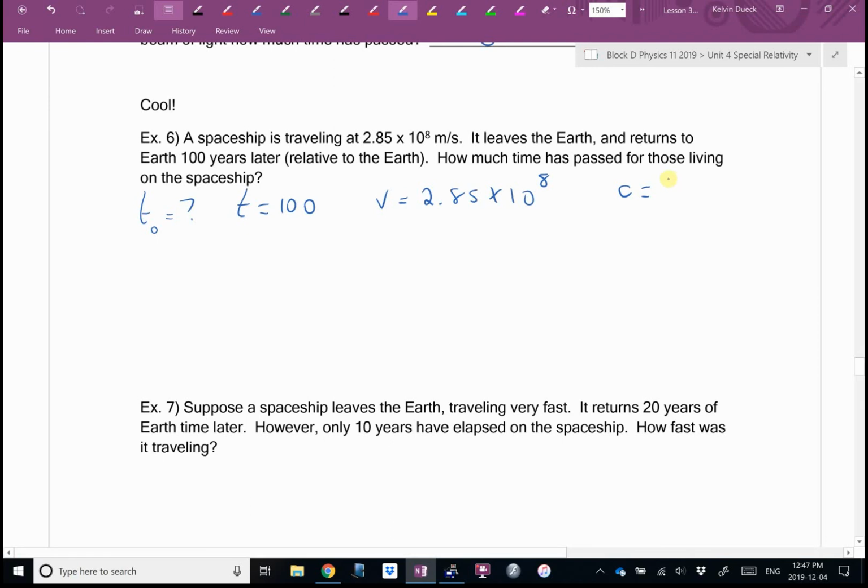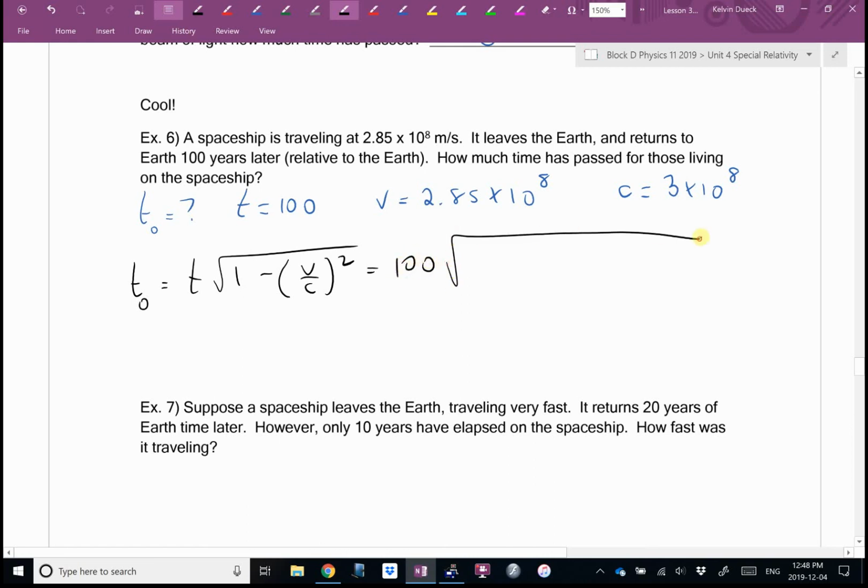Yep. And you're going to have to make sure now that you know where your scientific notation button is on your calculator, because this one's a bit weird. Let's be a bit more careful. So again, we're going to get the T0 by itself, which means it's going to be T times the square root of 1 minus V over C, all squared. What did you say that T was? 100. Big square root of 1 minus, and then I guess on the top, I'm going to have 2.85 times 10 to the 8th. And on the bottom, now I actually have to plug in the number 3 times 10 to the 8th, all squared.